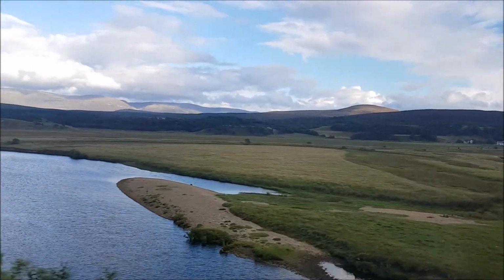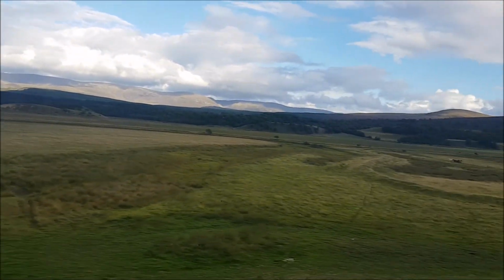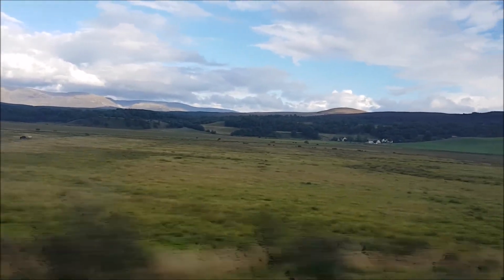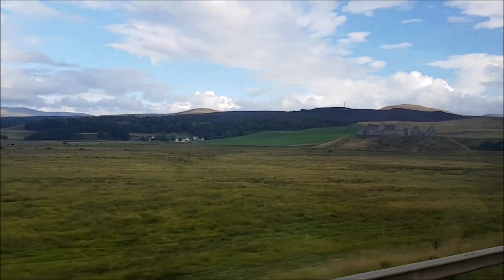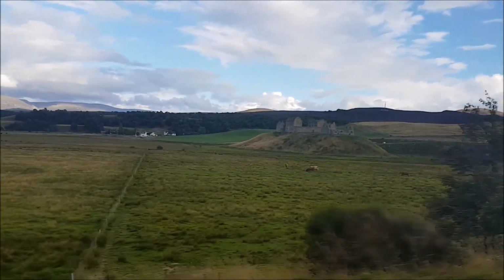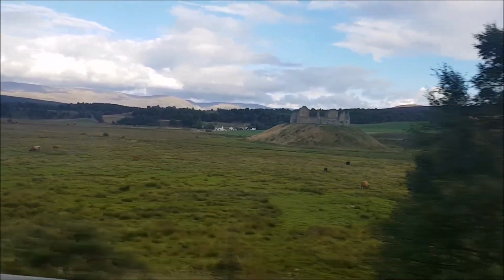The River Spey, the Ruthven Barracks to our left. As we make our way through the Grampian mountain range once more, among the Monadhliath and the Cairngorm mountains. The playing field for what is the major team sport of the Highlands and Islands here to our right.